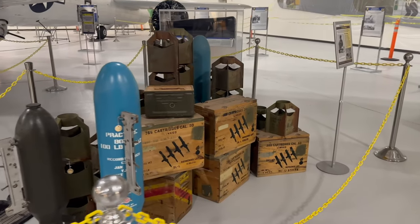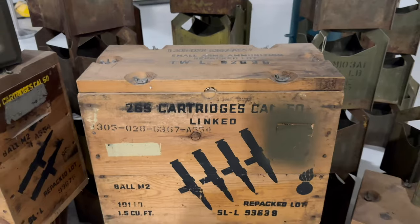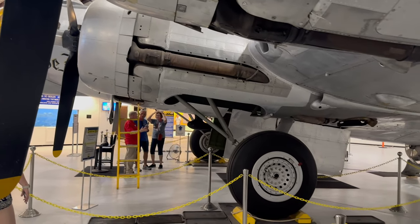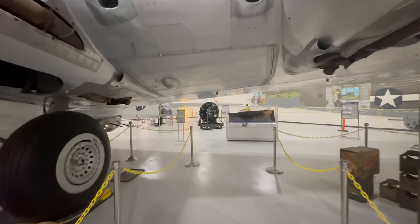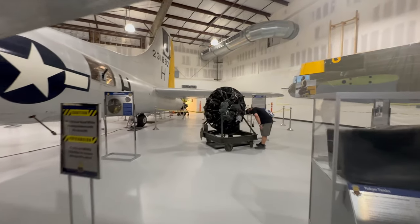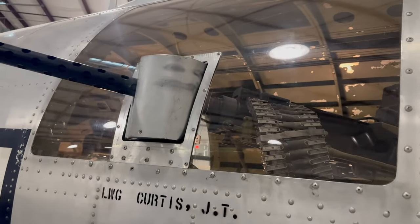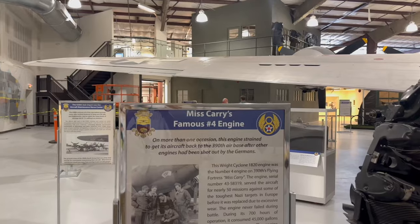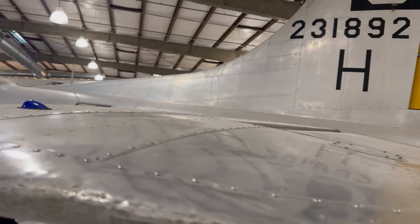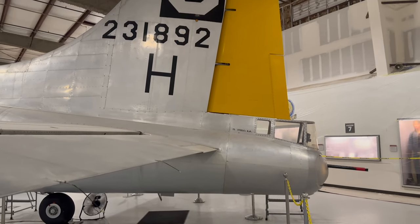This is an example of ammunition that the B-17 can use. B-17 engine. And here's a tail gunner position.